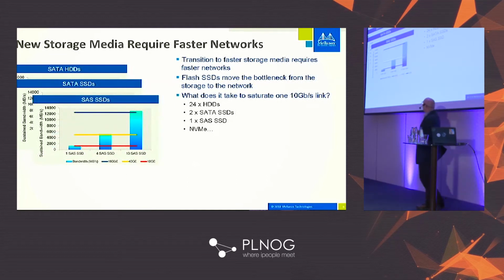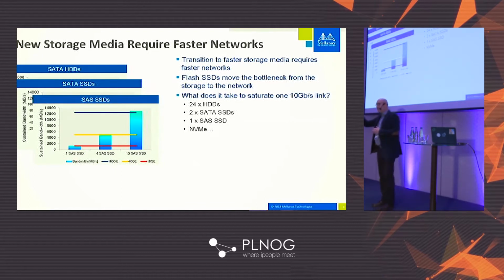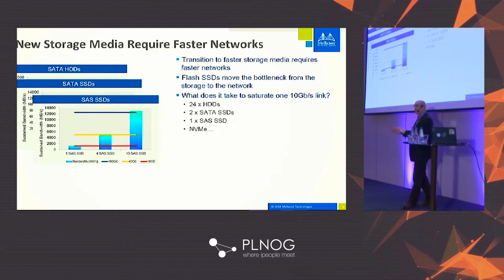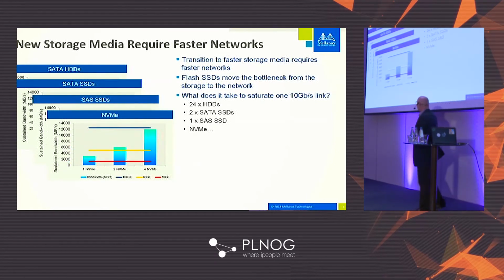When you look into newer technologies, and some of you might already use SAS SSDs, one SAS SSD saturates a 10 gigabit link. This is not a storage network anymore. This is more something like a local storage somewhere in a server, but no other application may run over there. So if you look for the latest development of storage, when we look into NVMEs, then all of a sudden you see that 10G is by far not enough anymore.